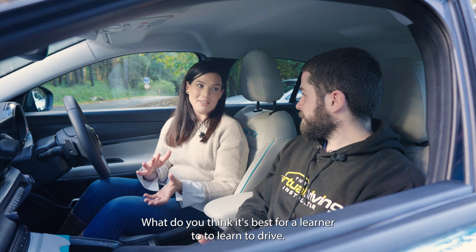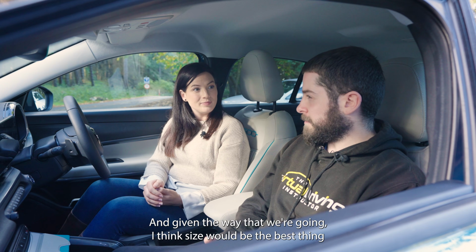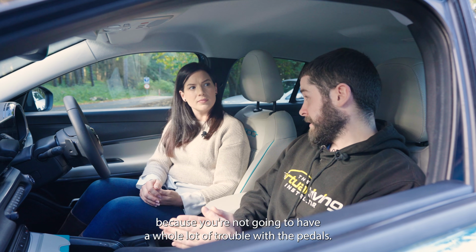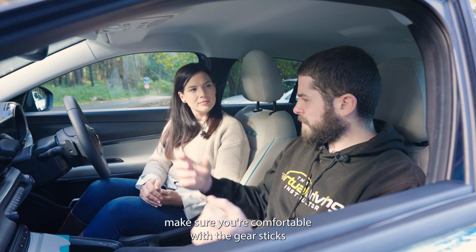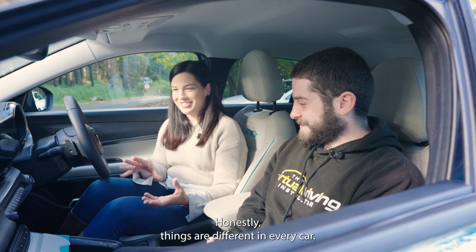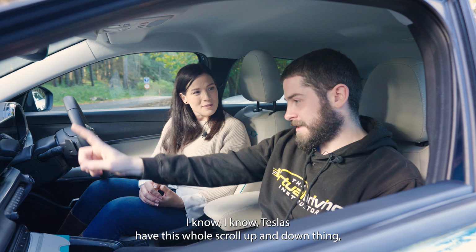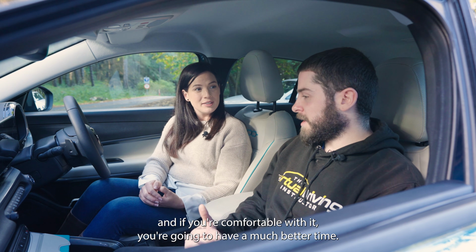What do you think is best for a learner to learn to drive in, given the way that we're going? I think size would be the best thing to look for when you're going for an automatic because you're not going to have a whole lot of trouble with the pedals. Some gear sticks are a bit funny, so make sure you're comfortable with the gear sticks. I know the IDs have one on the top right. I don't know where I'm going to find one next. Honestly, it's somewhere different in every car. This one here is a couple of buttons on the dash. I know Teslas have this whole scroll up and down thing, and if you're comfortable with it, you're going to have a much better time.